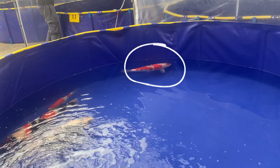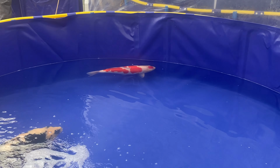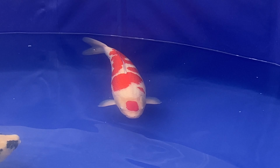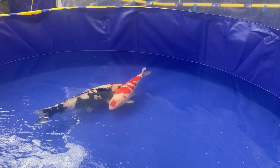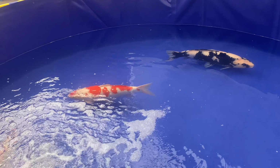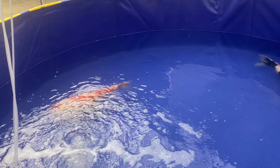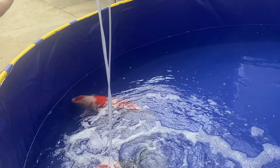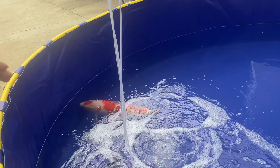This Kohaku is the adult champion. So Showa's 85 and the Shiro's 83 CM. Omosako Shiro, Ueno Showa.